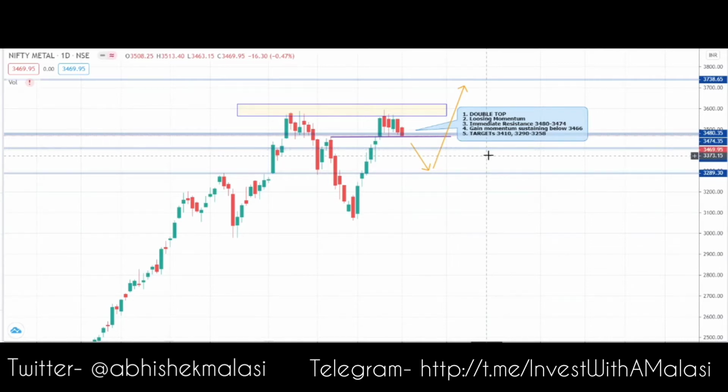The moment it sustains below the 3466 level, it will move further towards 3410 and towards 3290, 3258 level, right? And hopefully this is what I feel, that once it tests this zone, it will then maybe take a bounce and move up. I've demarcated it through these arrows here.